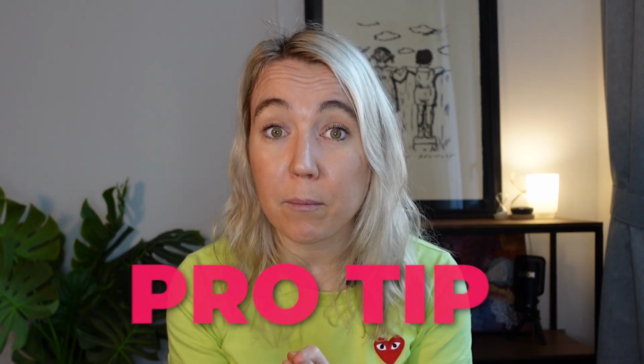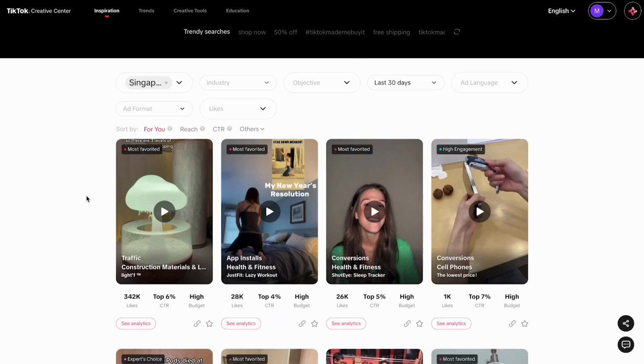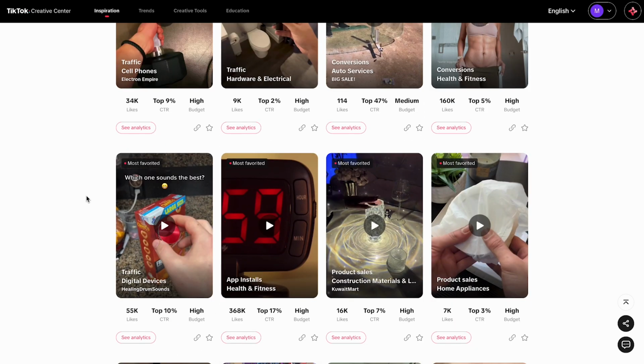I'm going to give you a really big pro tip here. Are you listening? If you go to the TikTok Creative Center, click on Inspiration and see Top Ads Dashboard, click on that. There you can actually see what companies are already running TikTok ads. This is a gold mine of opportunity because you can literally see what businesses are running TikTok ads. You can proactively reach out to them and see if they need help with their TikTok ads campaign. A lot of the time, companies might not be happy with the ads that they're running at the moment. So this is a really big opportunity to position yourself as a TikTok ads expert and make money on TikTok.